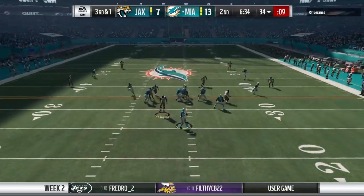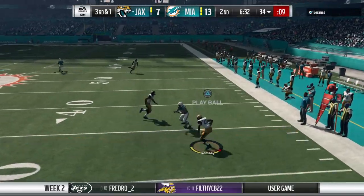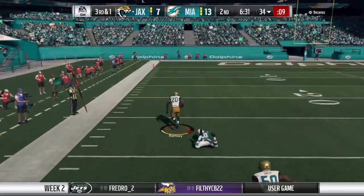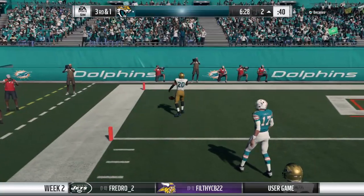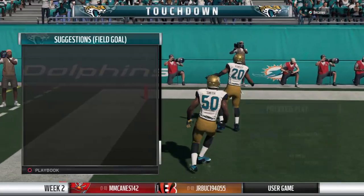Tannehill going to throw on 3rd and 1. And this is going to be intercepted. Picked off by Jalen Ramsey. And he will take this one home. It's a touchdown.